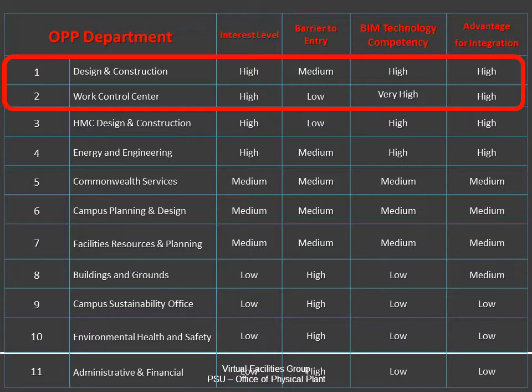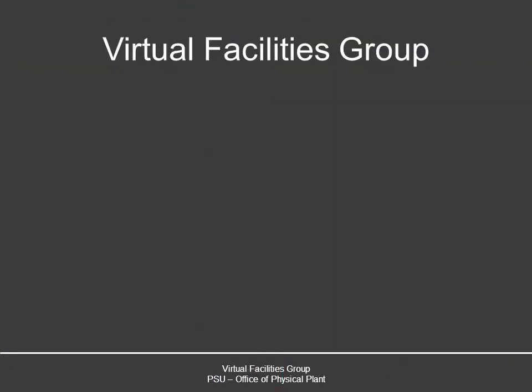It was decided to focus on these 2 divisions since they represent the entire building life cycle. They represent the greatest opportunity for quick success in BIM implementation, and they scored well in our review. We quickly realized the importance of developing a multi-divisional virtual facilities group that included experts in design, construction, and facility operations. The primary duties of this group were to develop processes to acquire, transfer, and access information developed in the design and construction phases.